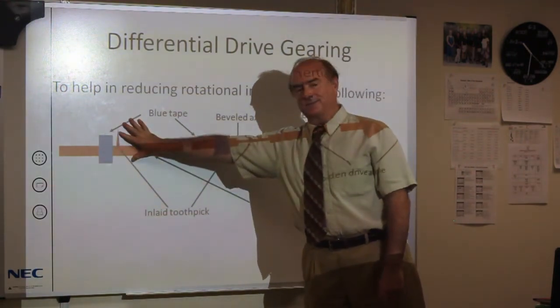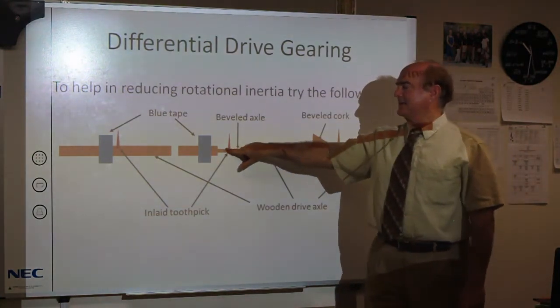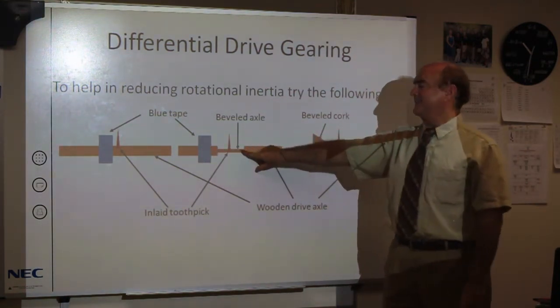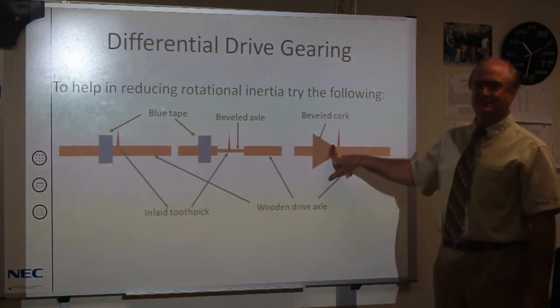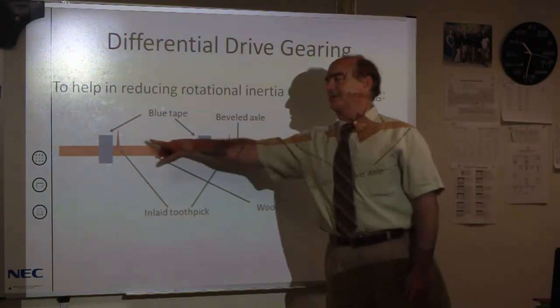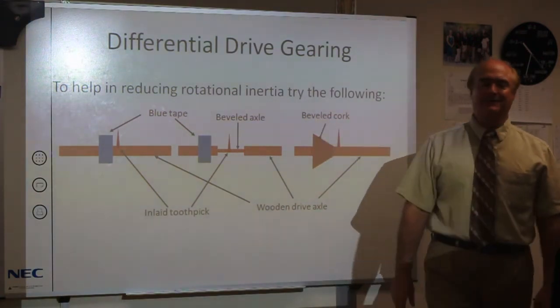So we have this version here. This version here, we beveled the center. So again, we started here. We've used the tape to initially start the axle turn, but since this is beveled, this will have a faster rotation speed toward the end. The beveled cork is cut this way. This wide part here allows the axle to turn easy. As it goes down here, the rotational inertia is going to increase, that's true, but it's going to gain in speed. So this is a gradual change in speed. These are quite abrupt. So the kids are all experimenting with each of these 3 axles for the drive shaft on their mousetrap car.